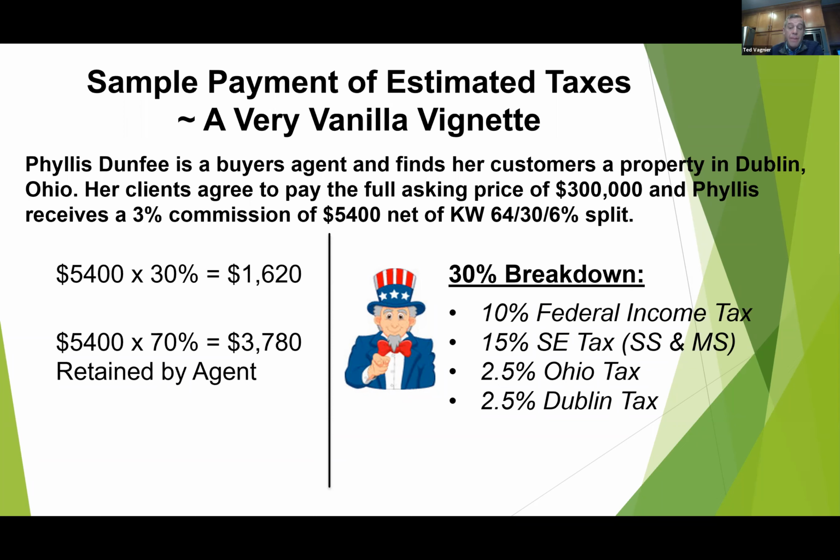So if there's one area that I would recommend a real estate agent start to at least learn a little bit more than they did before is municipality tax, because where you sell that house, you might owe that municipality a cut of the action. And sometimes you don't, but sometimes you do.